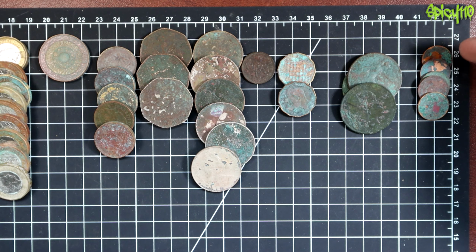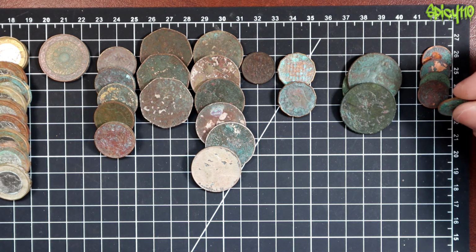And two world wars happened since then. Then we've got some half pennies. These are generally around the 60s, 70s. They're not that old, and it's hard to see on most of them anyway, because they're so thin that they just get battered by the sea.